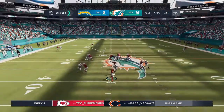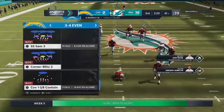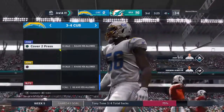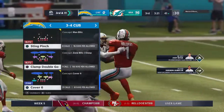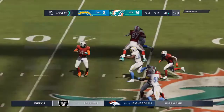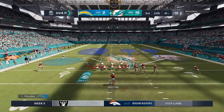Off play action. Holloway. Chargers able to get the pressure and bring him down. Kenneth Murray gets him for a loss of 10 yards from his linebacker spot. They need to stop to get back into this game, and here's one right to start the 3rd quarter. Yeah, anytime you go to the lockers with that 2-3 score deficit, you're right. You need that stop, get the football back, and they've done just that. Series to series, play to play.